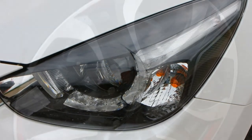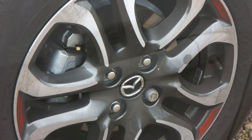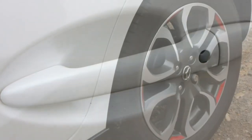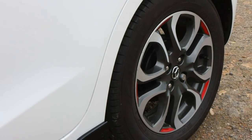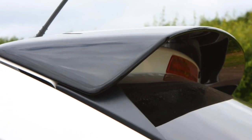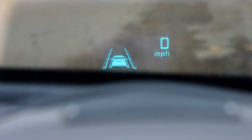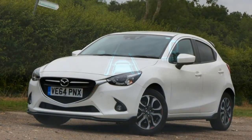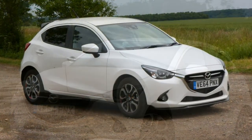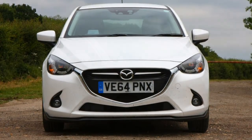Stylistically, the 2's interior isn't dissimilar to the all-new MX-5 sports car, with a driver-focused section Mazda calls the cockpit zone, and a wider section in front of the passenger. The reasoning is that driver distraction is minimized with all of the key information directly in front of them, while controls for the aircon and infotainment system, which aren't used as frequently, are to the side where the front passenger can access them equally efficiently.